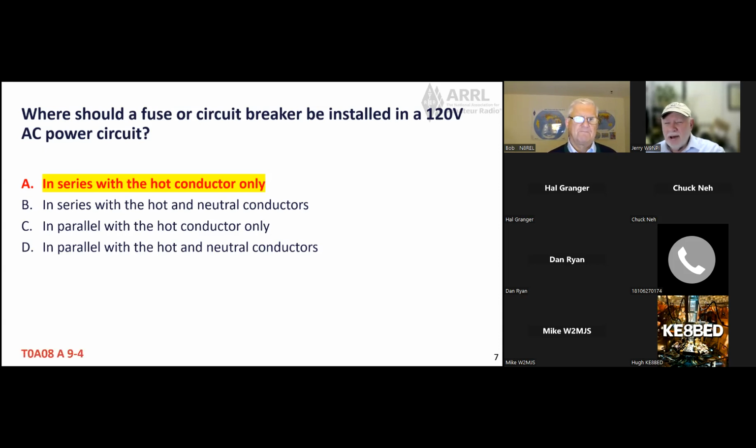Okay. You do have a different question for mobile stuff, attaching your cords to an automobile battery. Remember that, Bob, where you're supposed to fuse both lines, the hot and the negative. Okay, but in this one, this is the 120 volt alternating current power circuit. Okay, so in that it's the hot conductor only.